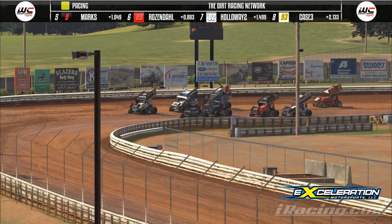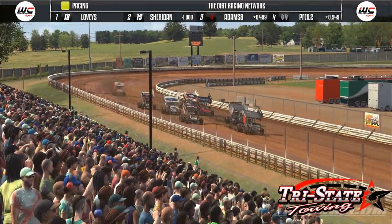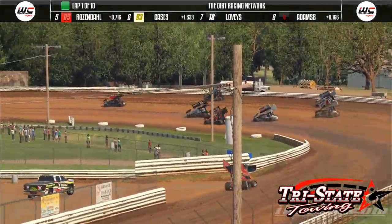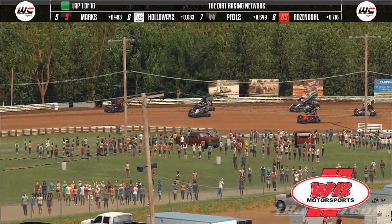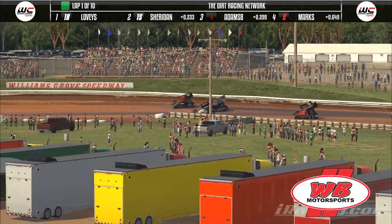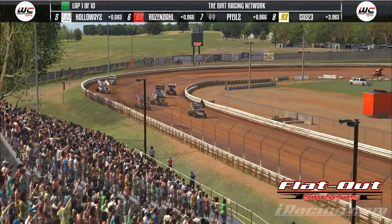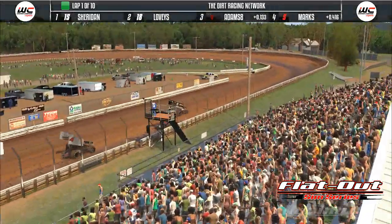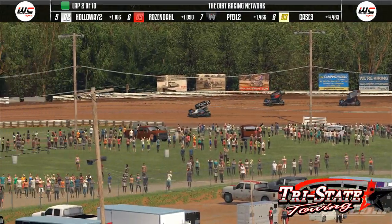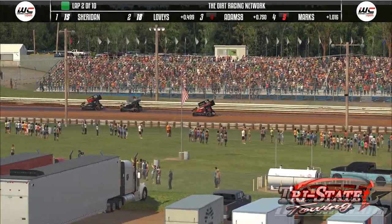But Heat 5, Flat Out Sim Series, about to get underway. They're on the loud pedal. The green flag is in the air. Lovey's going to lead us off of turn 2. Sheridan had an idea on the inside to take second down the backstretch, but Chris Adams made a move, and then he gives it up now. 2 for 1. Sheridan goes from third to fourth to lead lap number 1. Kevin Lovey's back to second. Adams is third. Brent Marks, the 5 car there, up to fourth.